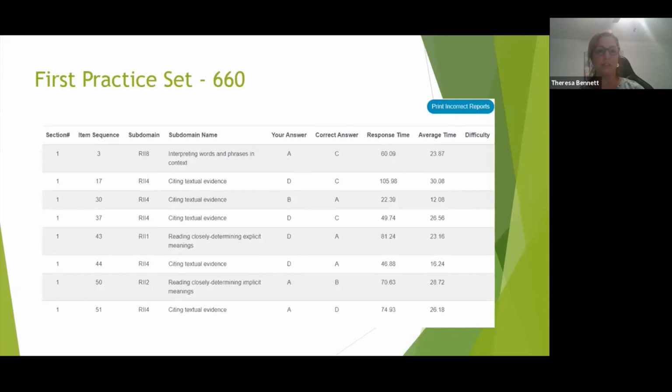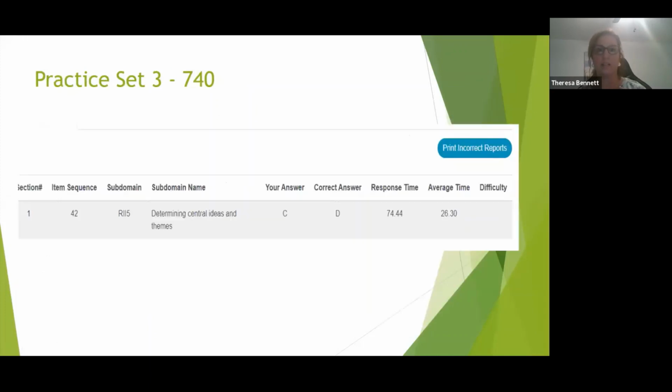So this is one of our students, and this is their first practice set, where they scored a 660. And you can see these are all the subdomains that they needed to work on. By the time they got to practice set 3, they were at a 740, and they were down to this particular subdomain that they needed to work on.